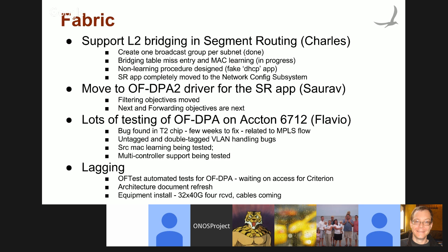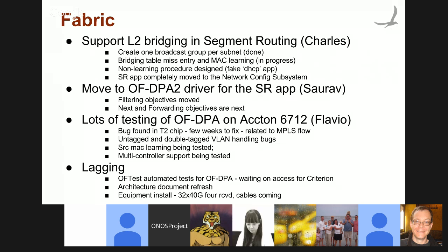What we did not touch at all this sprint is that we wanted to get Criterion involved in doing automated tests using OFTest, but we never really got around to giving them access to the hardware that we have in our lab. But now, I think with the next sprint, we will definitely get them that access. Also, the architecture documents need a big refresh that we never really got to because writing code took up a lot of time. So we intend to do that in the next sprint.